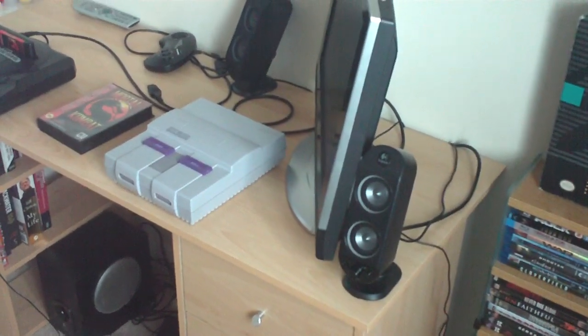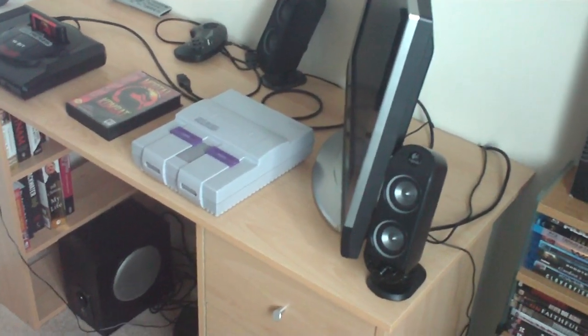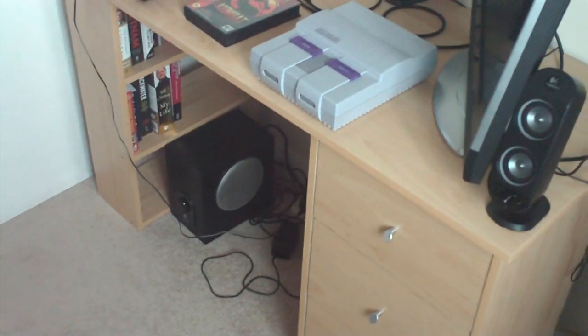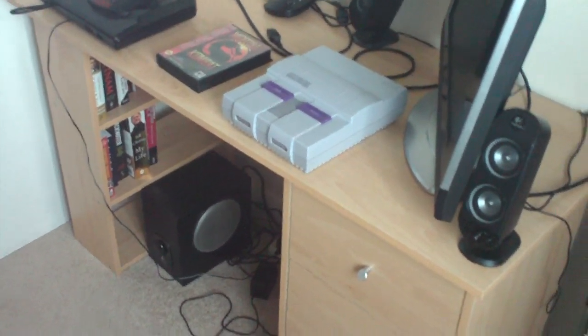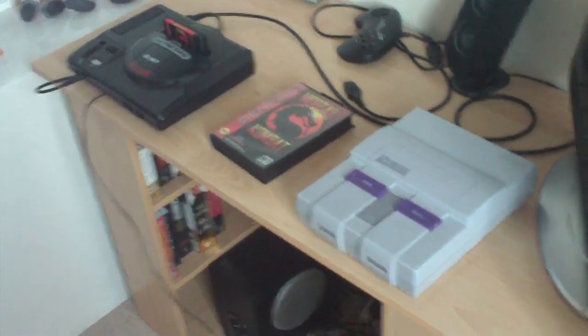Okay, we've got the Logitech speakers, which I've noticed a lot of American YouTubers use. They are fantastic, really impressive quality. There's a bass box down there, the subwoofer, so now you know why the game videos are so basic. I have tried to turn it down a little bit.